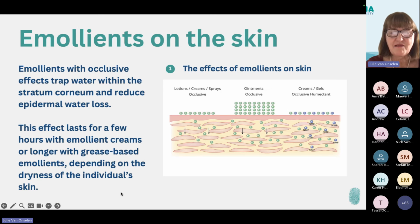So this is a great diagram because this shows that a simple occlusive just occludes on the skin and helps to repair the skin barrier. A thicker occlusive has a much longer action. And the occlusive humectants, as well as occluding and repairing the skin barrier, add back natural moisturising factors to the skin barrier, and also kind of help with perhaps a slightly more sophisticated barrier repair.